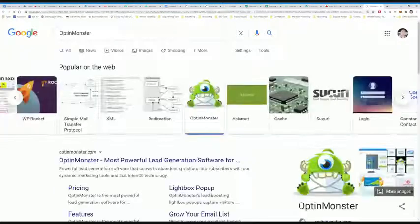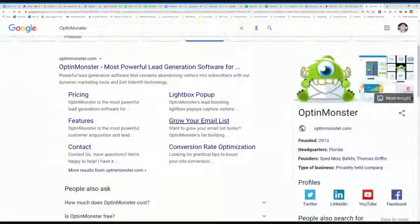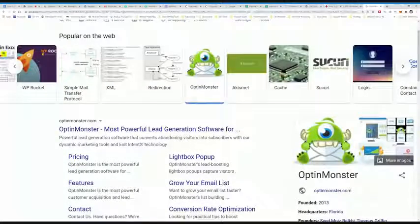We might want to get OptinMonster at some point when we start building an email list. But what I'm going to do is create a follow-up video to this specific video, so you guys know exactly how to optimize the articles. We're going to show you exactly how to capture the emails, what to put in your newsletter headline, and all of that good stuff. So essentially, our website is now set up.